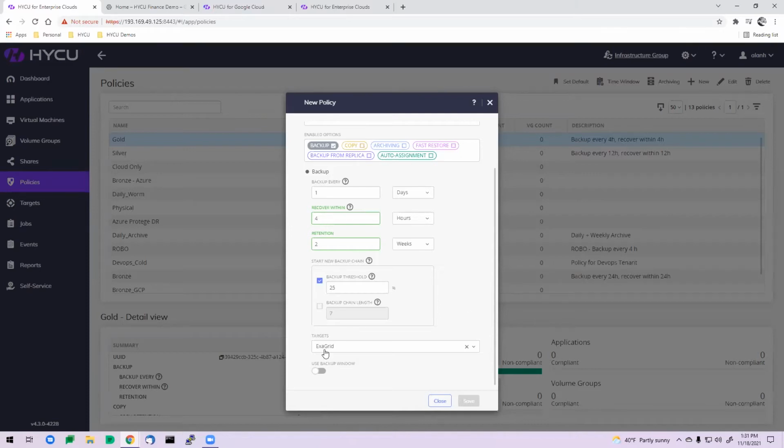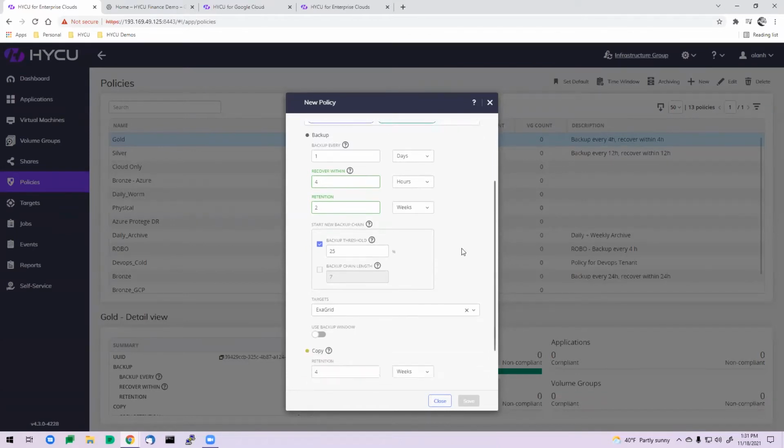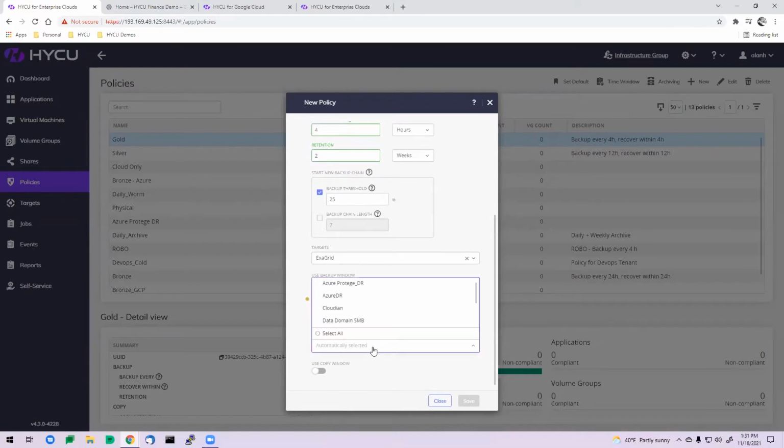So now you've got a backup written to a local ExaGrid. Great, let's get that copy off site. Fantastic. You just simply click the copy button here, and a new section opens up down here where you're going to point us to what you want to write to. We're going to write that to Azure storage, and we're going to retain it for 6 weeks. Done. Just like the backup windows, if you've got bandwidth concerns, you can create copy windows.